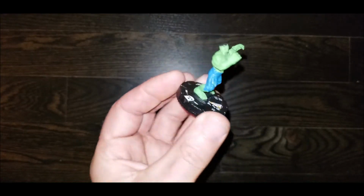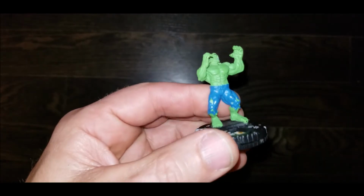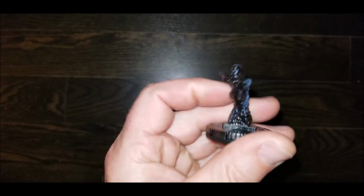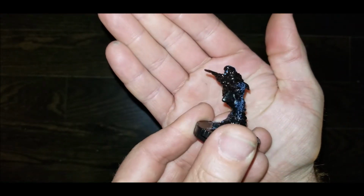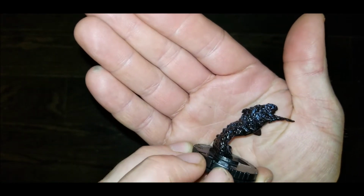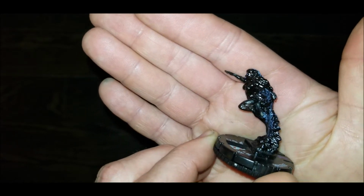So let's see here. There's the Hulk. Obviously I could definitely use that for some kind of mini, maybe a repainter or something, just to make it not look necessarily like the Hulk when you put it out there. And what do we got here? This one is Solstice. I don't know, that's a pretty cool looking mini right there. I mean, obviously you could use that for something or other. Some sort of elemental, perhaps.